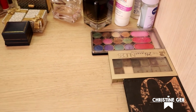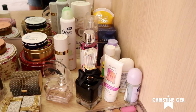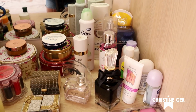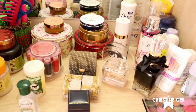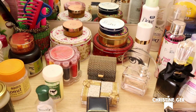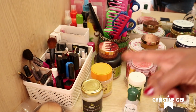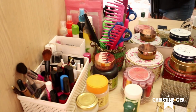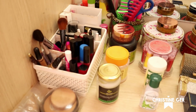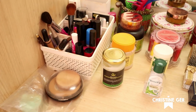One side you have my eyeshadows, then this side we have deodorant, perfumes, lotions, quite a number. Then these two lines right here are where I have my jewelries like earrings, studs and all that. At the far end we have oil for my hair and other stuff for my hair. Then this side we have different brushes, lipstick, and I think mascara. Then the brushes right there. That's it for this particular room.